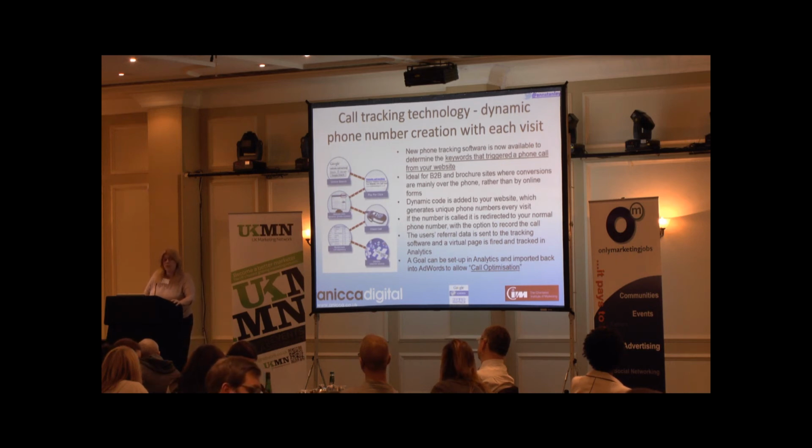But you can also set up a goal based on this virtual page. That's brilliant. I can go into Analytics and I can see how many telephone calls I've had. The great thing is that you can then import those goals back into AdWords, and you can see the actual key phrase and the actual ad that generated that call.